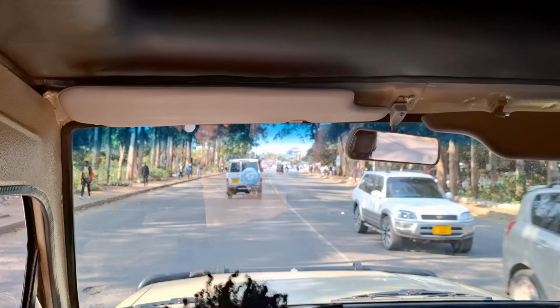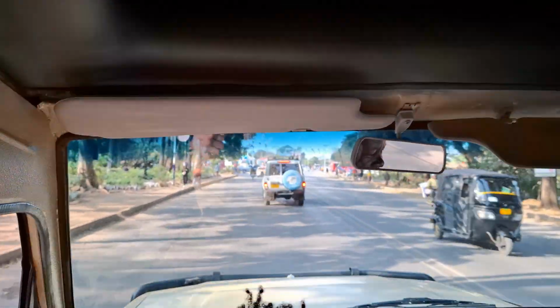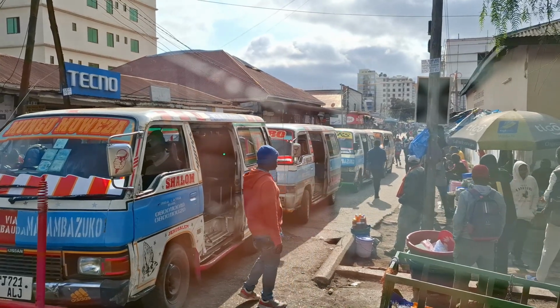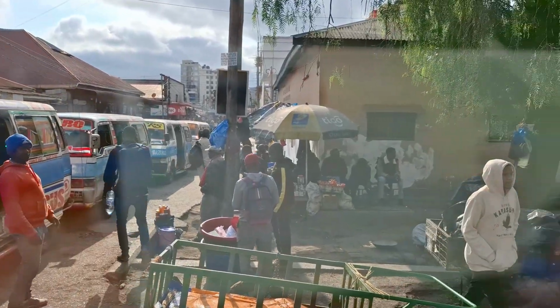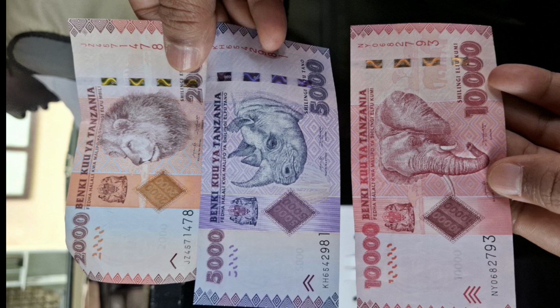Day 2, I was picked up from the hotel at around 8:30 a.m. and we started off to Tarangire National Park for our first exciting safari in Tanzania. This is a local taxi stand in Arusha, and we stopped here for exchanging dollars to Tanzanian shillings. These are the basic Tanzanian shillings that we used.